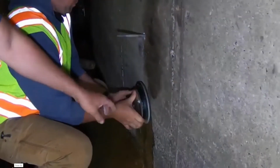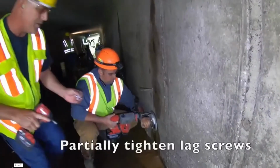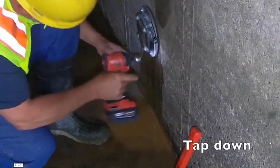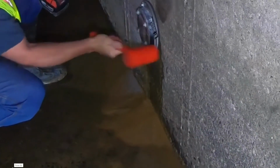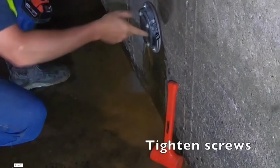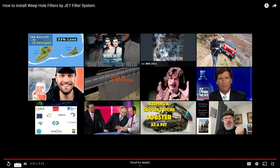Now once it's seated up against the wall kind of tight, Tim checks the bottom to make sure we're making contact. Then we'll start drilling pilot holes for lag screws. I don't initially torque the lag screws down tight right away. Then we go around it again and tap it with a rubber mallet just to get it as tight as we can. And then I'll just go around again and tighten them until it feels like the screws are tied up against the washers, where the washers won't spin.